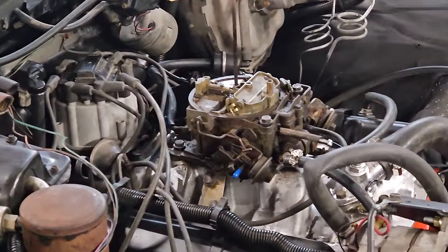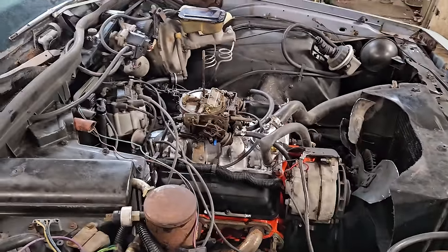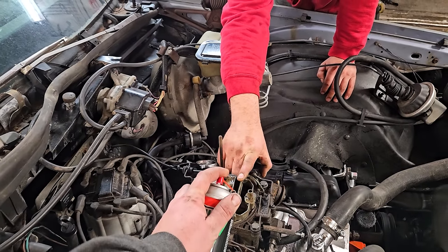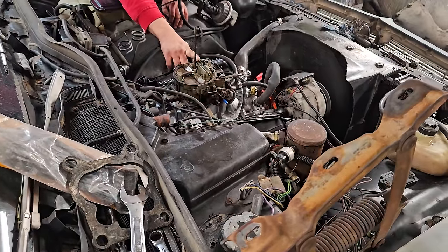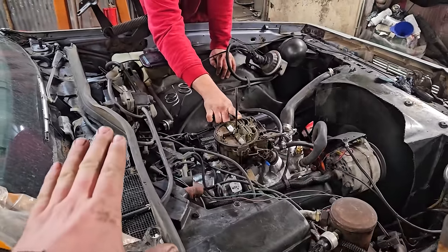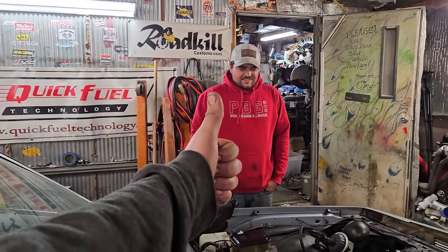All right. Van carburetor full of transmission fluid. Take one. It's gonna take a bit to get that trans fluid out. Angus, give it a stab. All right, we're good to go.